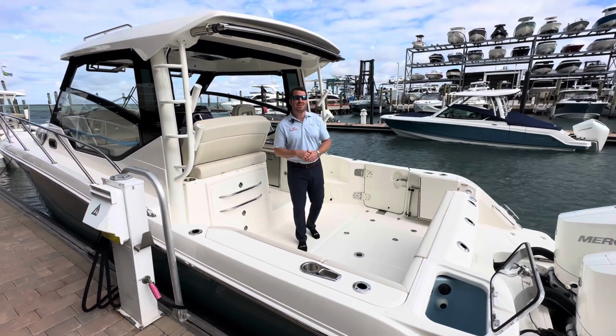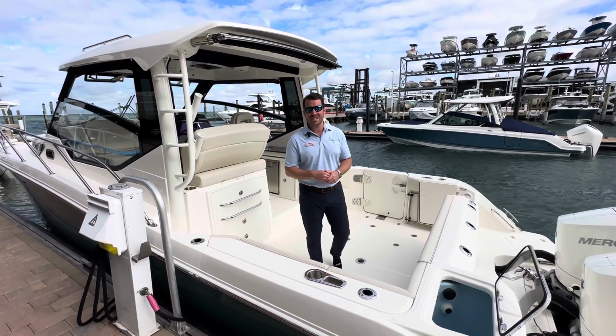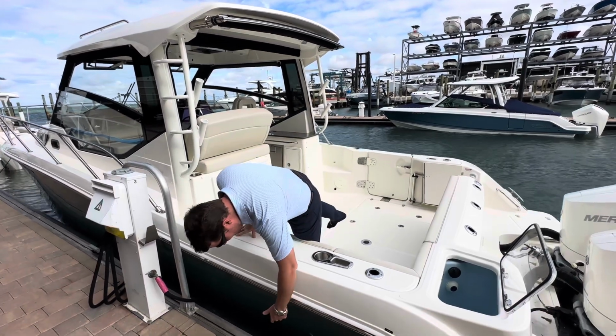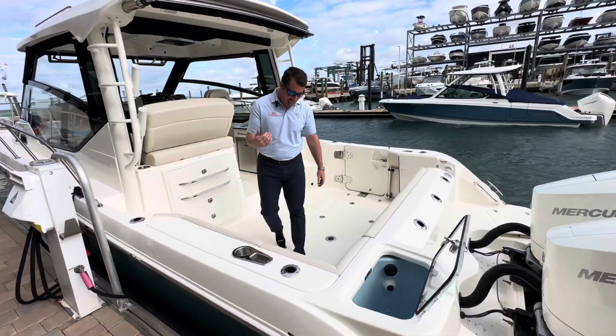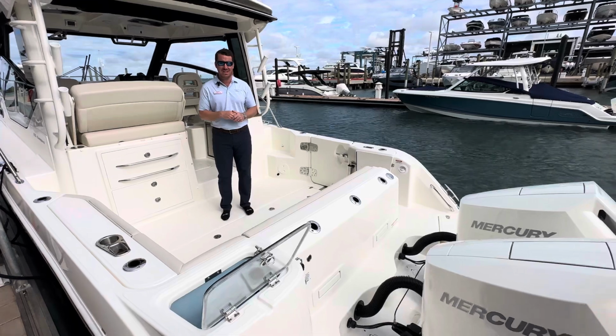Guys, I'm standing on board a brand new 24 Boston Whaler 325 Conquest. I have to point this out because the camera's on the dock. Guys, you can barely see it, but this boat has got a very, very special green color on it. Something that I absolutely love. I've sold a few Whalers with it. It's a gorgeous boat in the sunlight.